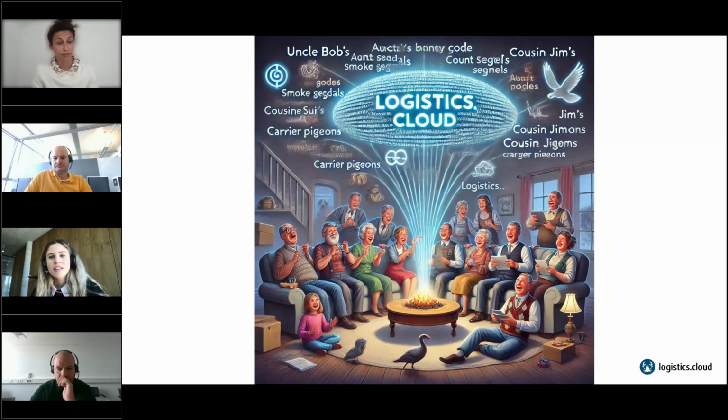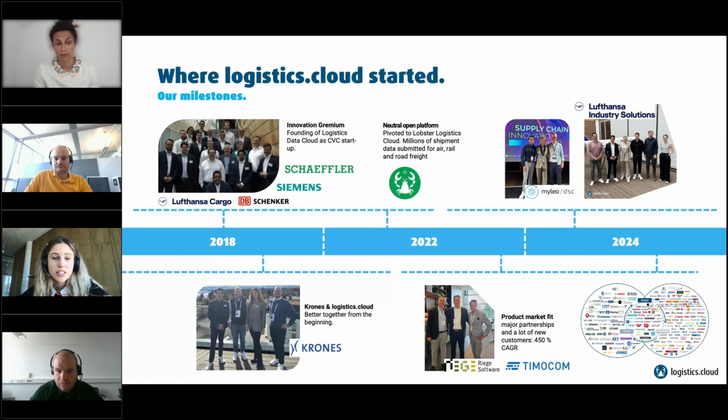So let's jump in and start with a really quick ramp-up of Logistics Cloud history, because it's actually quite interesting. The idea of a logistics data platform or data cloud was born in an innovation group made of people from the industry like Schaeffler, Siemens, Lufthansa Cargo, Schenker, but also Krones. So Krones was there from the start and from the beginning. And after the pilot was successful, Lobster came in as a market-leading neutral technology provider who knows a little thing about connectivity and process automation. And with this technology, Logistics Cloud, as it is today, was basically born.